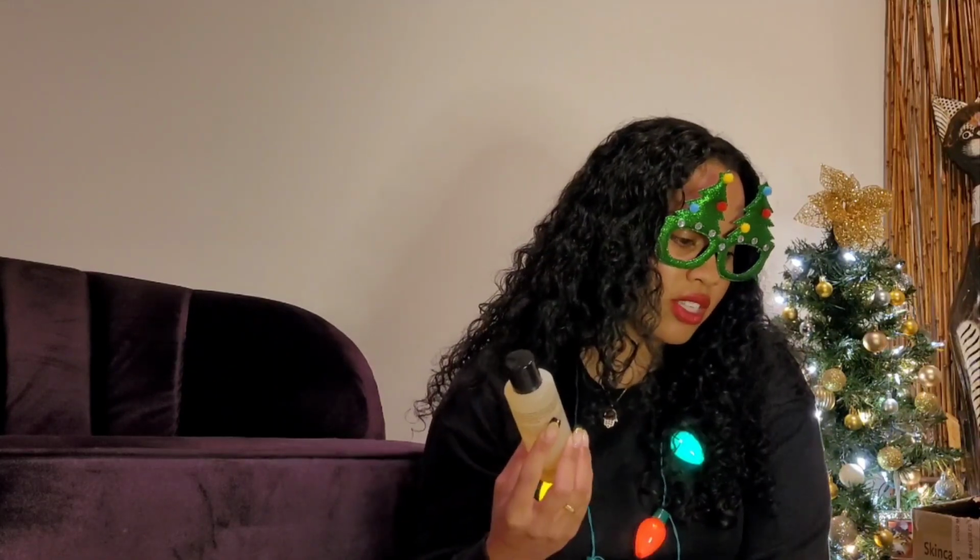So with the Nutrient Toner, it does have pumpkin extract in there. So it's going to gently exfoliate as well as give a nice glow to the skin and brighten the skin. So this is a Nutrient Toner. It definitely does smell like pumpkin. It's not something that I use every day because it does promote some activity on the skin.